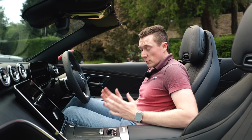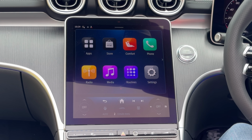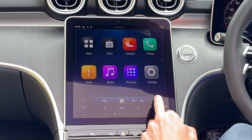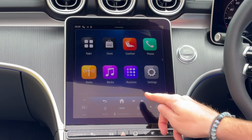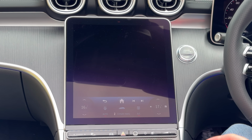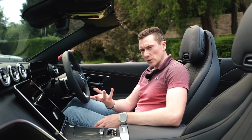Now moving on to the multimedia system, of course there's a back button, home button, previous and next track buttons very conveniently located just there. Now of course the climate control is also along the bottom as well, so you can simply press this. Of course it is touch as well, so obviously something to factor in. Handily, this all does stay in the same place, so even if you turn the screen off, that climate control, back, home, previous, next track all stays in the same place, so pretty good on that front.